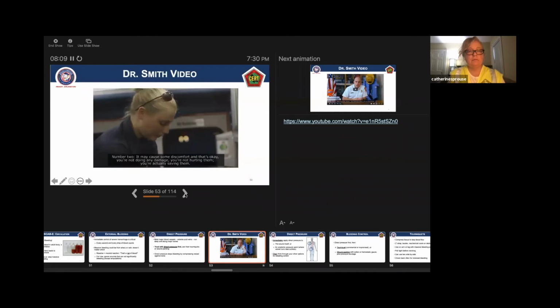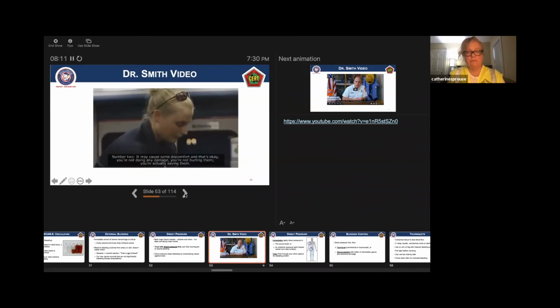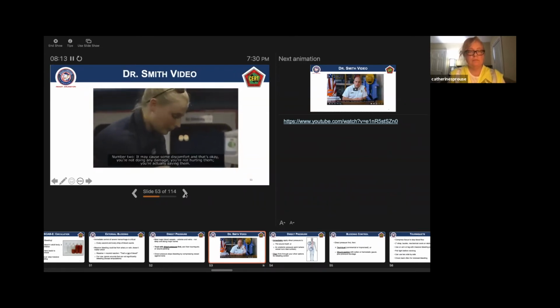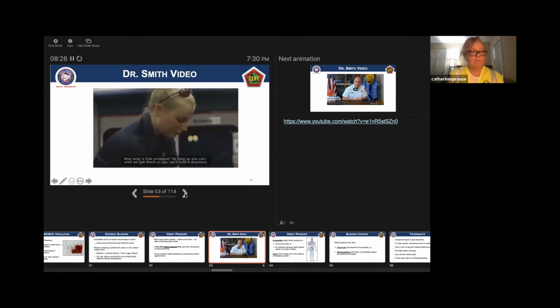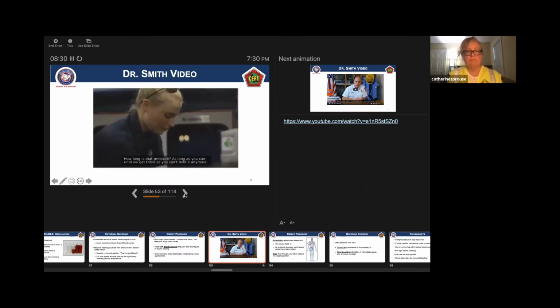Number two, it may cause some discomfort, and that's okay. You're not doing any damage, you're not hurting them, you're actually saving them. And number three, you have to hold it for a long time. Right? You have to make sure you're holding pressure for long enough that the clotting process starts. How long is that pressure? As long as you can. Until we get there.